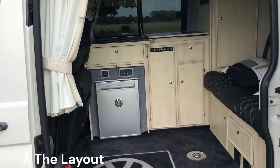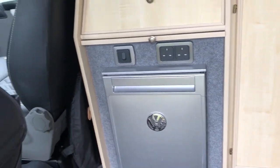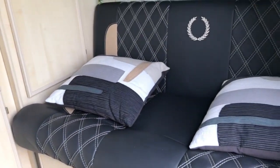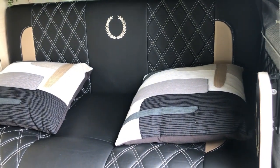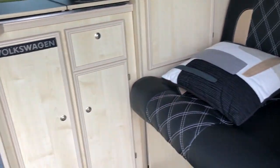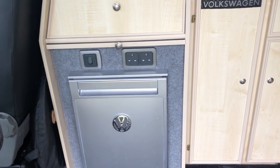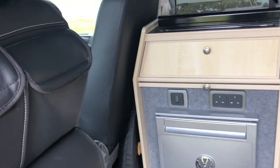Number 7 on the list is the layout of the van. This is a traditional side kitchen layout with the beds to the side of the kitchen units. Now, not all vans are like that. Some of them have the kitchen at the back, and the front seats convert into 2 single beds, sometimes pushed together as a double as well.